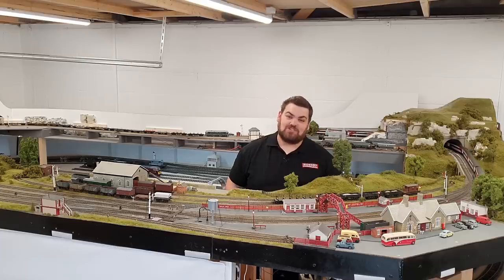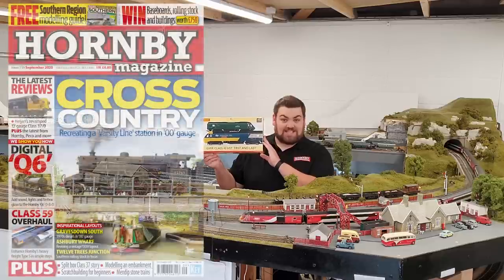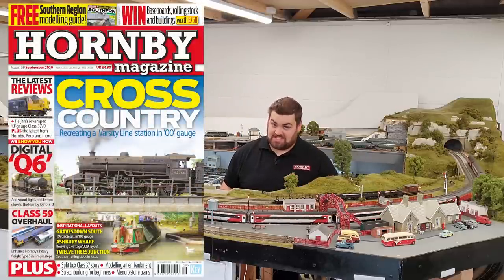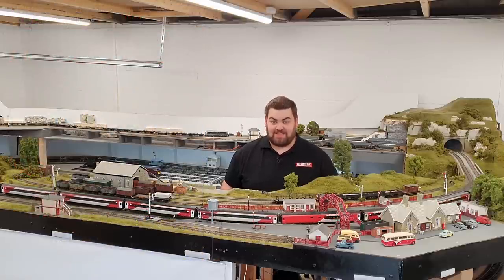So hopefully you've enjoyed watching me have some fun on Topleydale with all these HSTs. Don't forget you can read the review of the first and last set in HM159, which is on sale from August the 6th, or you can read it in full on keymodelworld.com.